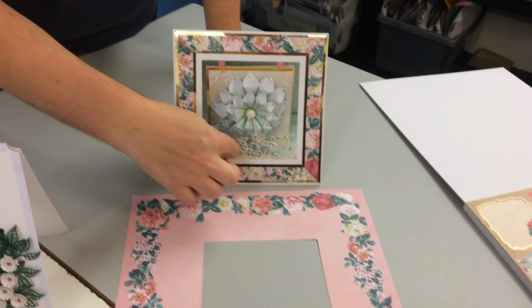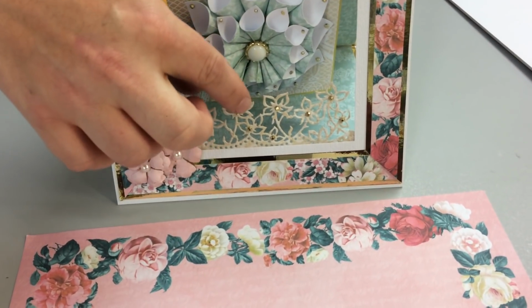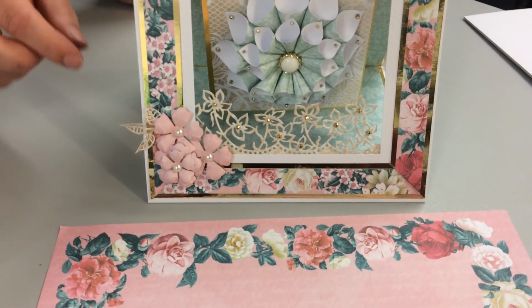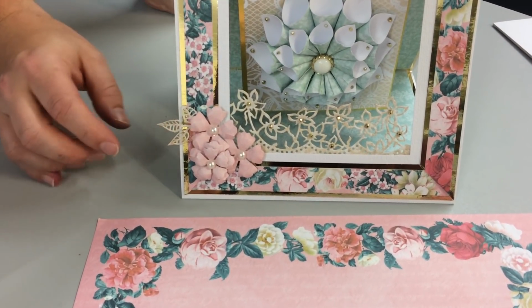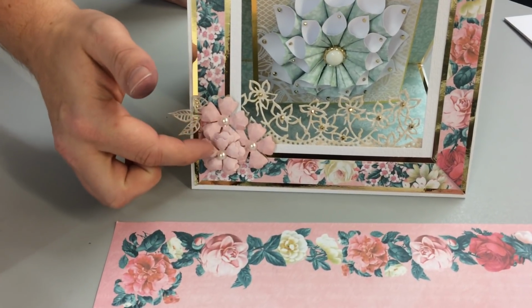You'll also see that I've die cut one of my elements here out of one of the sheets from in the pad as well. Now that of course is the floral border, which is now £6.99. We also have the leaves from our very first die I showed you, the daisy die, which of course is only £4.49. And then here, the actual flowers I've got on this one are from the ultimate frame.